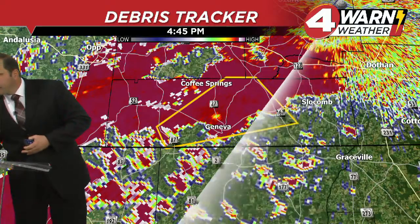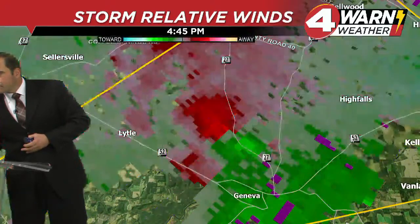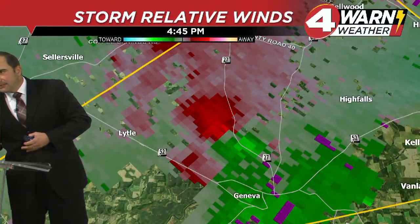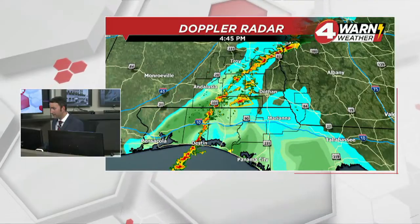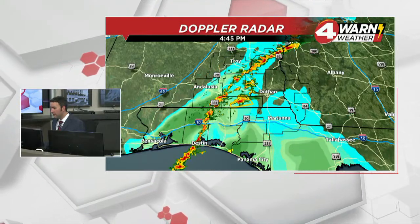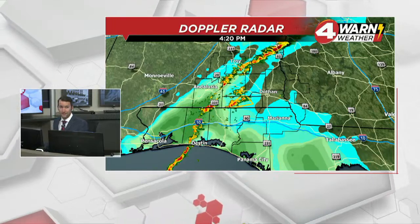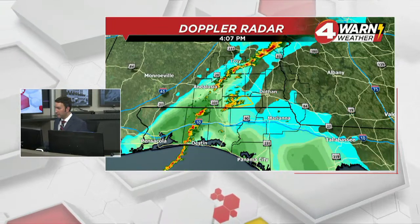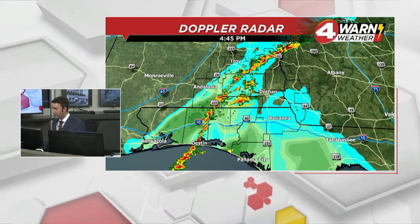I just put the debris tracker on. Didn't mean to mess with your screen there, but I just wanted to show you. It's hard to keep aware of everything that's going on, but that does look like debris just from these few scans here. So definitely something to watch with this cell. I don't think it's done just yet if it's doing stuff like that. So good catch. Go back to that. That's max 2.